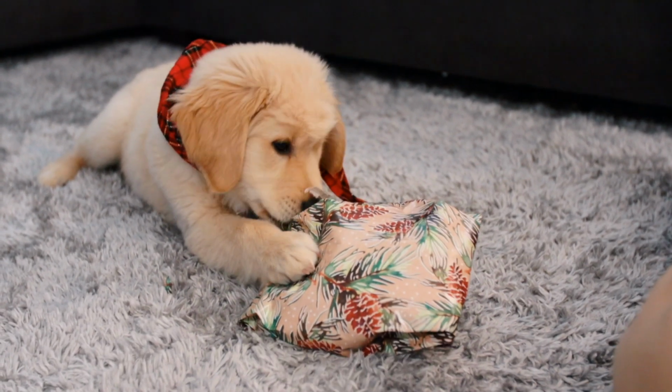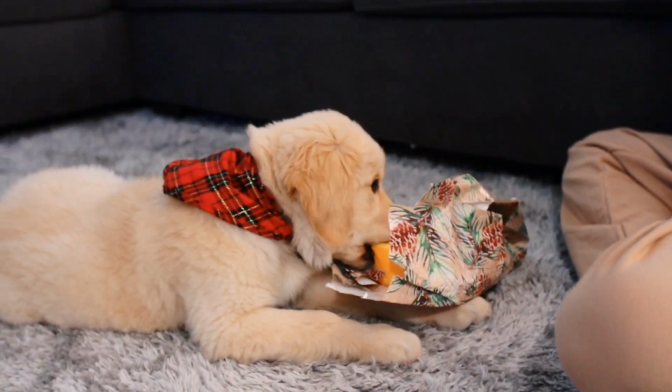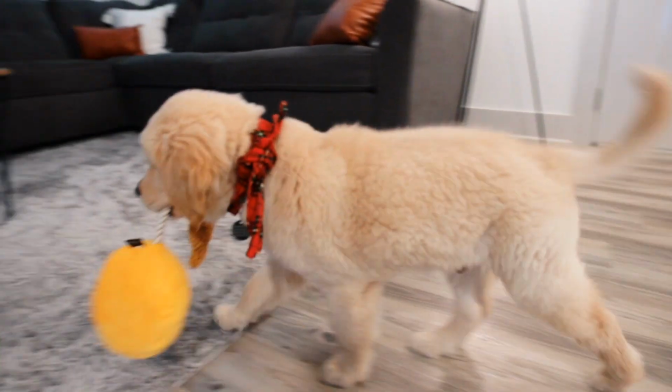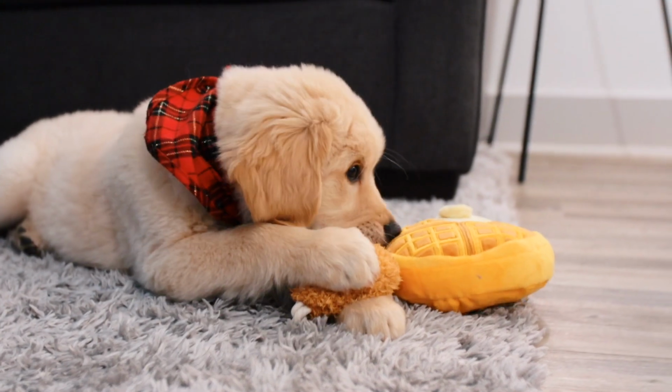What is he doing? He's gonna do it. There you go. What is that? There you go, boy. So we gave him his first present, and he basically just wanted to eat the wrapping paper. But he seems to like his chicken and waffle chew toy. But I think he may like his next 2 presents a little bit more.